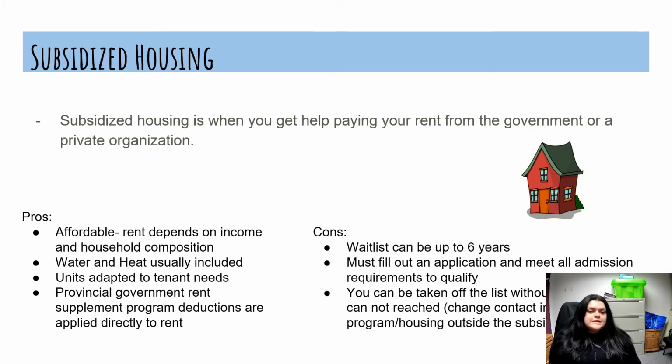All right, so subsidized housing. Subsidized housing is when you get help paying your rent from either the government or a private organization. Some pros to subsidized housing is it's very affordable. Your rent depends on your income as well as factors of your household, so how many people are living there, for to say. Water and heat is usually always included. Units adapted to tenants' needs, so if something is broken, they're very good with fixing it and keeping updated, as well as the provincial government rent supplement program deductions are already applied directly to the rent.